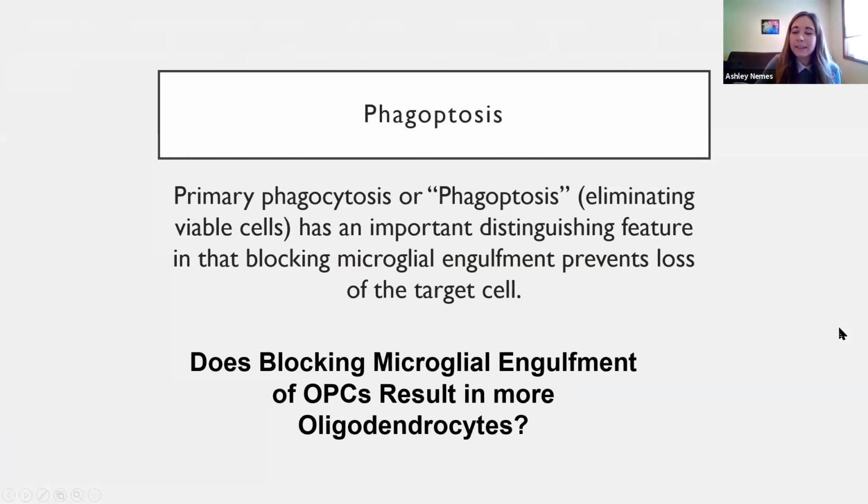And as I showed you earlier, the OPCs are being engulfed while they're still viable. This is a classic example of primary phagocytosis, or phagoptosis, defined by the elimination of viable cells. An important feature of phagoptosis is that blocking this process prevents the loss of the target cells. So then our next question was: does blocking microglial engulfment of OPCs result in more oligodendrocytes later in life?